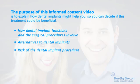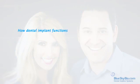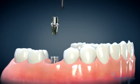No surgery is completely risk-free, so we will look at potential risks as well as the procedure for looking after your dental implants immediately after surgery. We'll begin with explaining how a dental implant functions. So what exactly are dental implants?